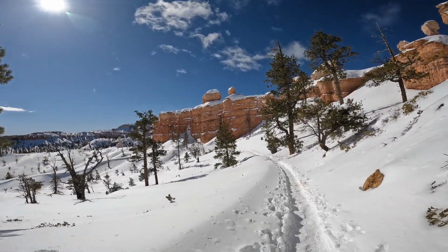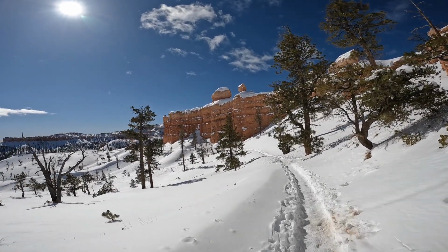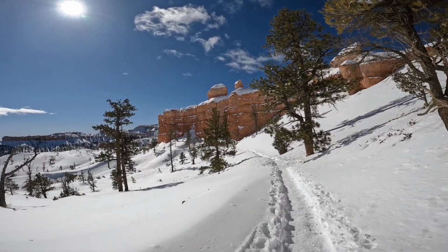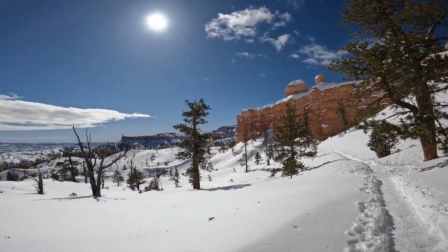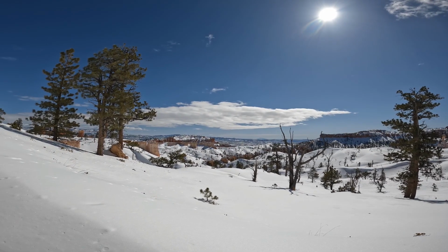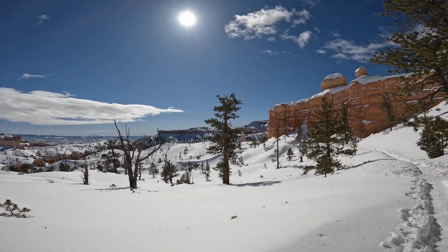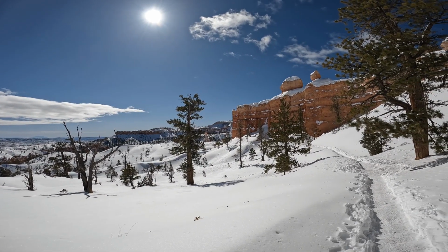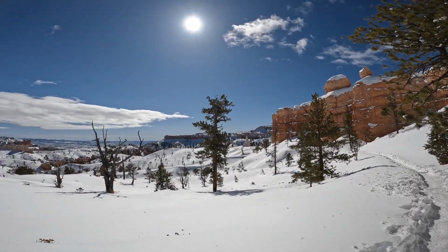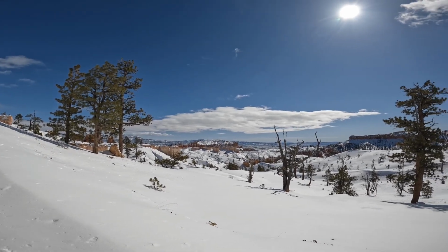I'm out here by myself. I've passed a few hikers. It's just so peaceful and calm and quiet out here. Except for now, because I'm talking. Look at this. I mean, when you witness something like this, you can't help but believe that there is a God. This is just too special to ignore that.